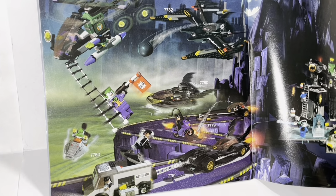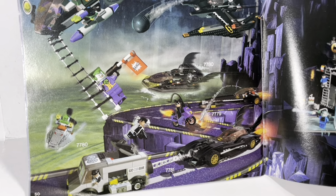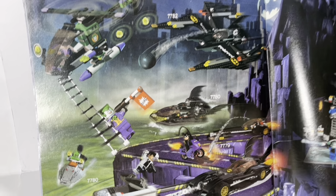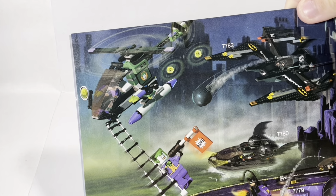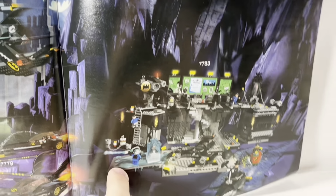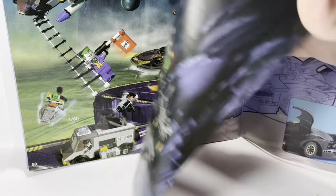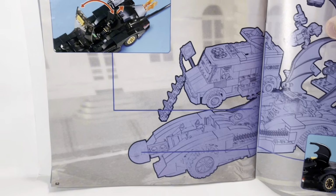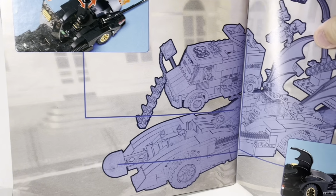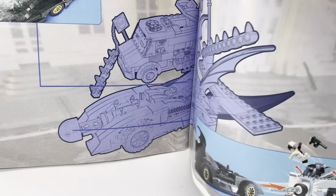And here's the artwork in the back showing the other sets from the time that you can get. There's a lot of chaos. Oh, there's multiple Batmans in this scene. That's kind of funny. You can see the CG look to it all and the bat layer here. And then on to the next page is just showing this kind of odd way of showing how some of these features work with this kind of like blueprint feel to it.